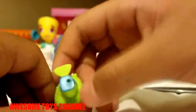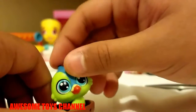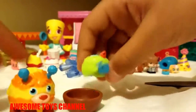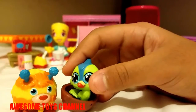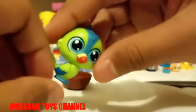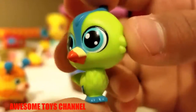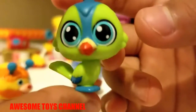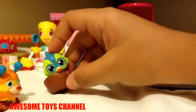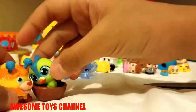He looks so cute. Tweet, tweet, tweet. Squibbles likes him. Tweet, tweet. This is so cute. It's like a little nest you can rest in. And here's a little pet shop. He's so cute. He's blue and green. He has blue eyes, a colorful beak. He's like a baby toucan, I think. Or a type of bird.